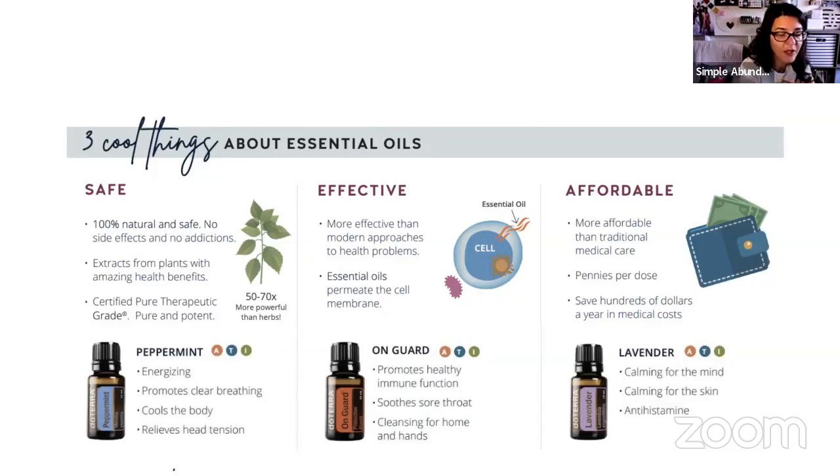So you guys, guess what? We've used this oil all 3 ways: smell, touch, and taste. How exciting. All right. So the second cool thing is that they're effective. Safe is the first one. Second one is effective. What does that mean?